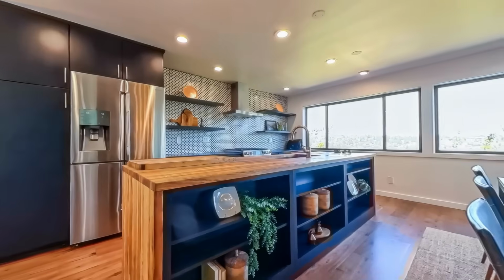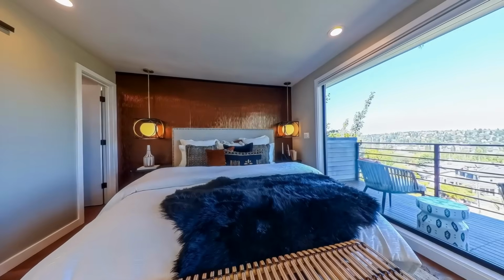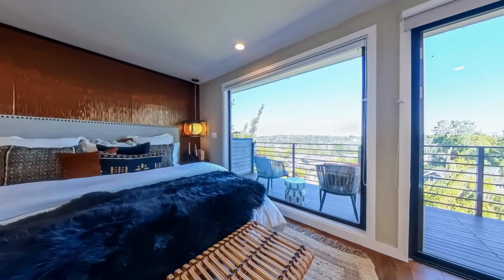And that wraps up our tour of these 7 beautiful homes across Italy, each one with its own charm, each one offering a chance to step into a new rhythm of life.